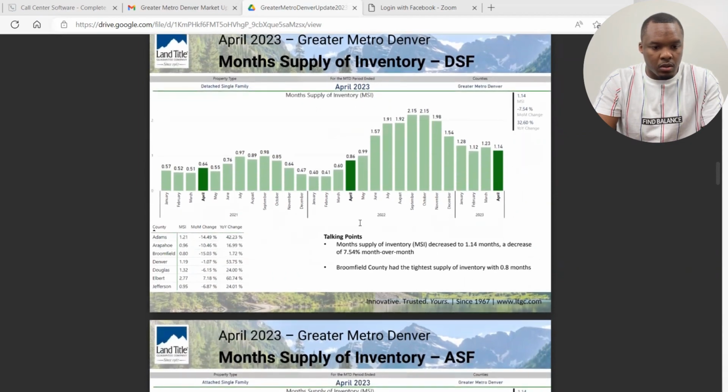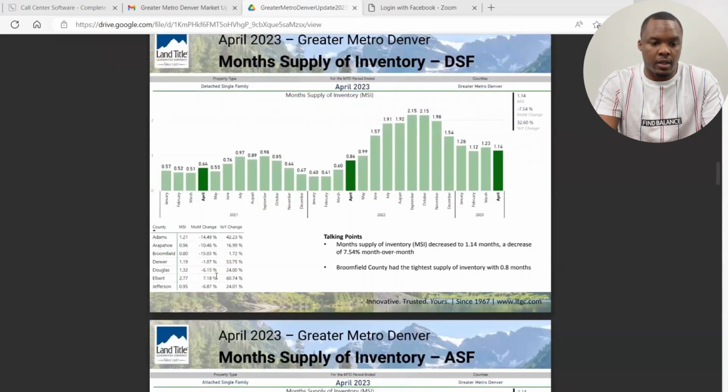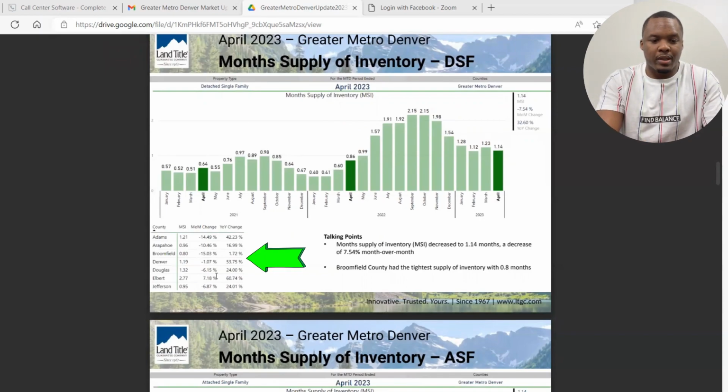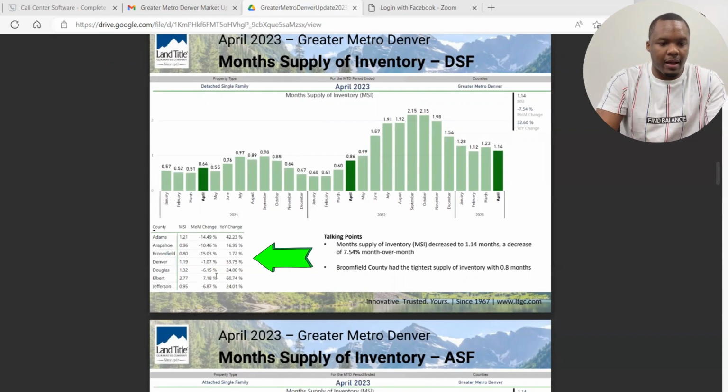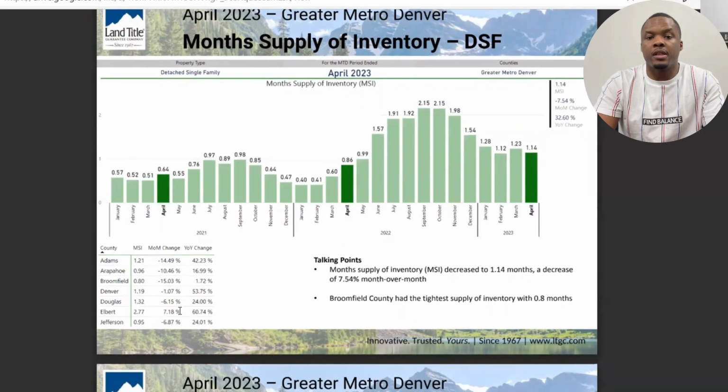So who had the most? Douglas County and Elbert County had the most months of supply of inventory. Elbert County with 2.7 and Douglas County with 1.3. Denver 1.1, Adams County had 1.2, and Arapahoe County still leading the way with the lowest months of supply at 0.96. And Jefferson County. And that's for the detached single family homes.